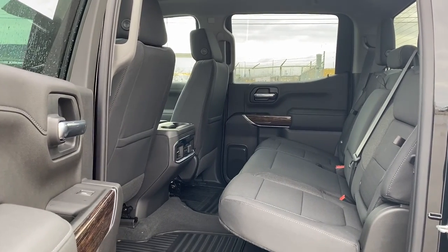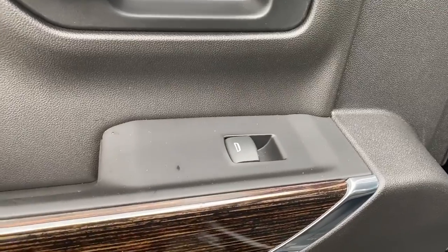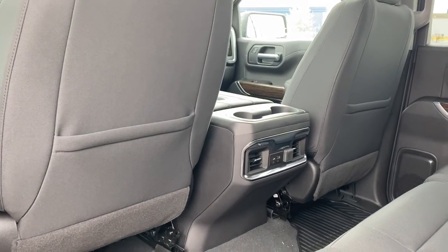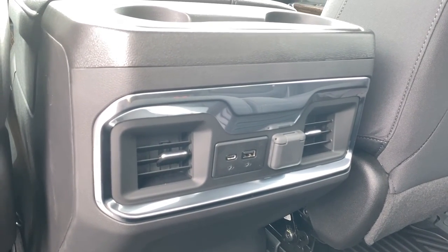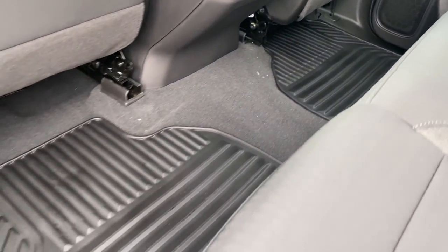Next, we're going to take a look inside the back of this 5-passenger truck. The passenger door has power windows, wood trim, door storage, and a door speaker. The backs of both front seats have got cloth seat pockets. The back of the center console has 2 cup holders, some USB ports and power plug-ins, along with the rear fans. Rubber floor mats on the floor.